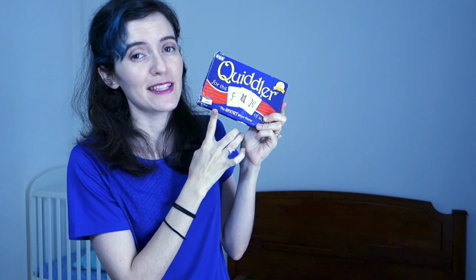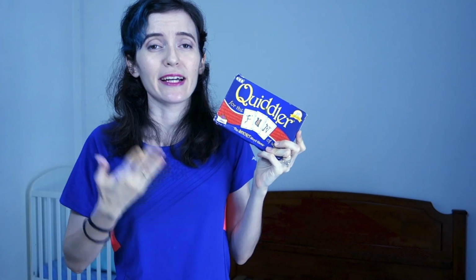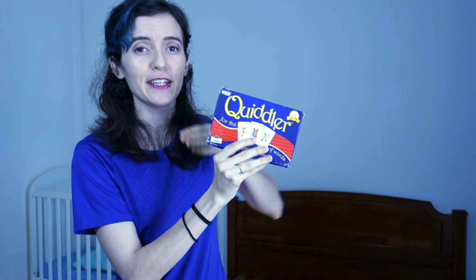Now, Quiddler is, of course, a classic. Many of you may already be very familiar with Quiddler. It's often a family favorite. And I should point out to you, even though I said board games, a lot of these don't actually have a game board, which is pretty ideal for our lifestyle. A card game like this takes up a lot less space.